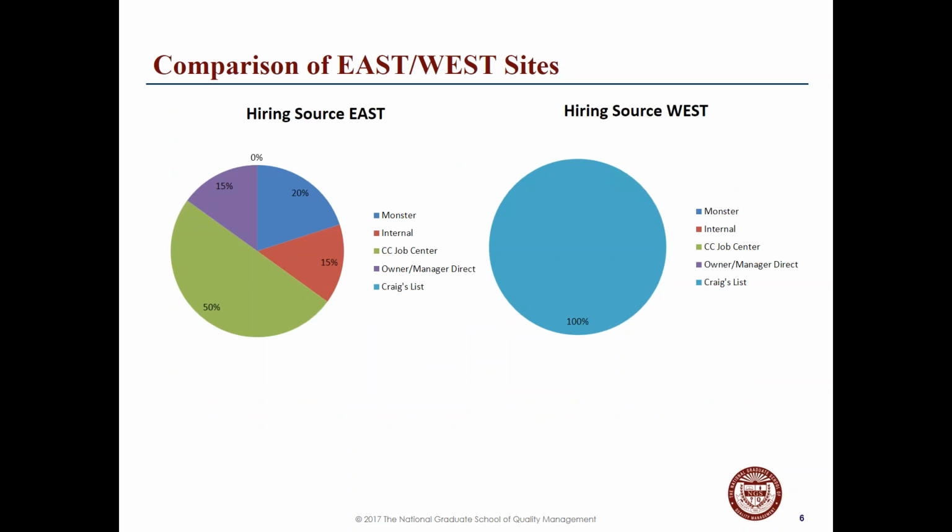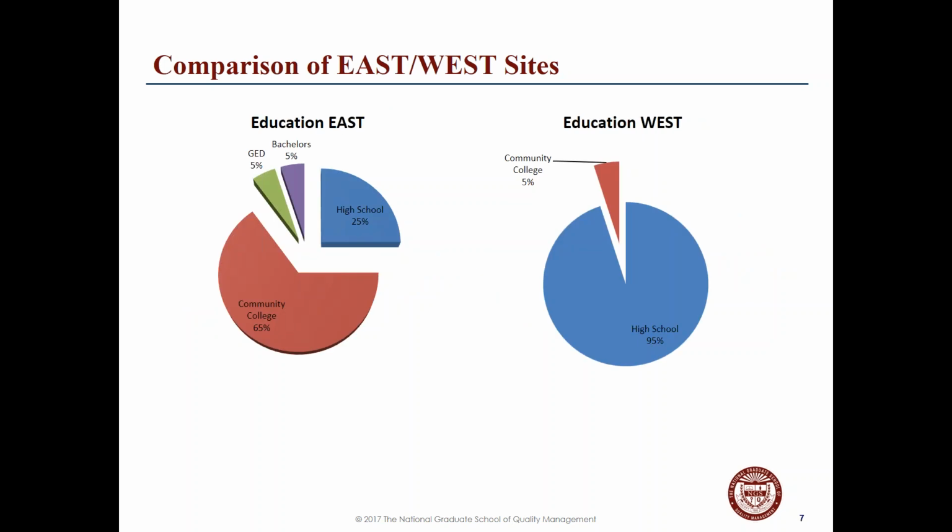So this is a comparison, again HR data, of where each individual site is getting their workforce from. There is a big gap that you can see where the West Coast is hiring primarily from Craigslist, where there's more of a diversity in the East Coast. This could indicate that there should be a more diverse hiring pool in the West Coast, but for right now, it's a gap that could be investigated further. Next slide.